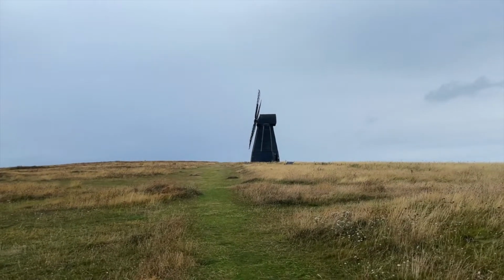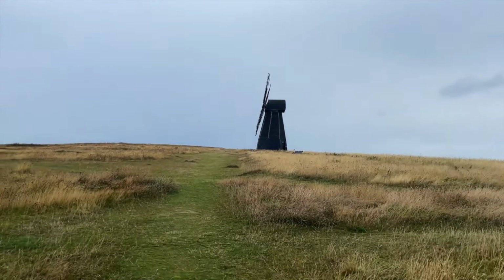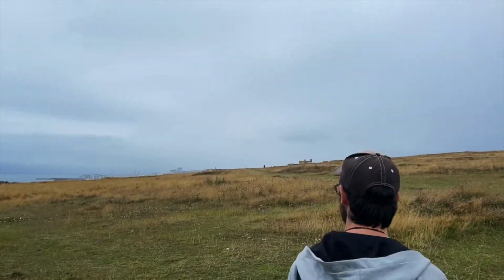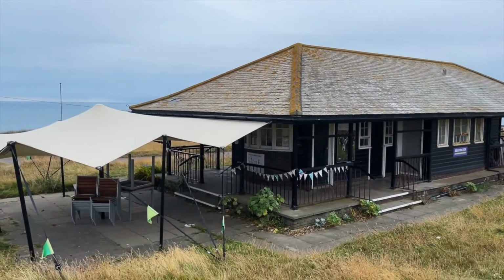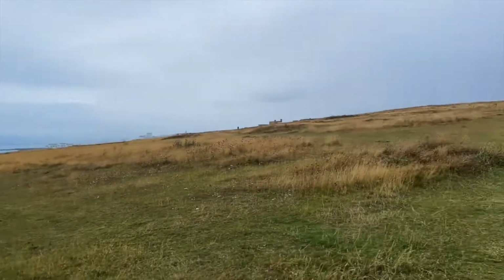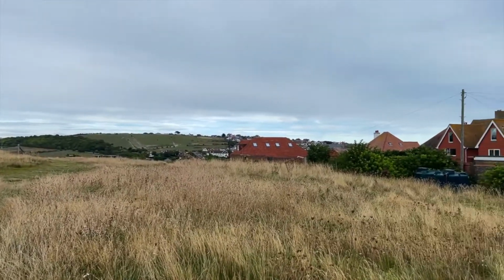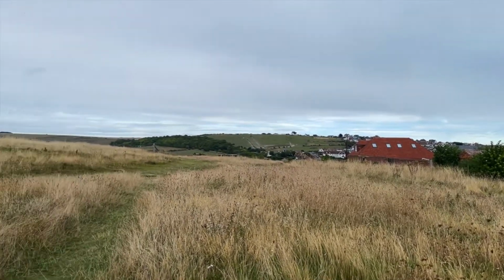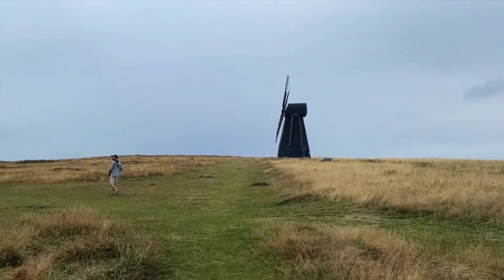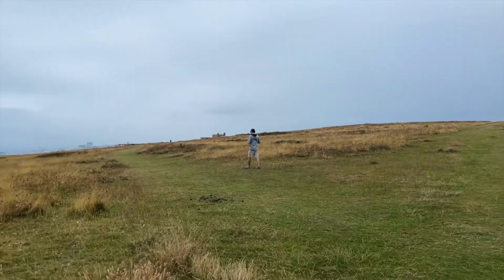So this is the windmill that we're walking up towards, a black one. It's fine here, and then you can see over there, I don't know what this building is, maybe like a cafe or something, I'm not sure. Anyway, and then that down there is, what was it, Rottingdean Beach, it's such a gross name. Anyway, right. Jeremy's hopefully going to fly the drone, so I'll insert the footage and photographs, so enjoy that.